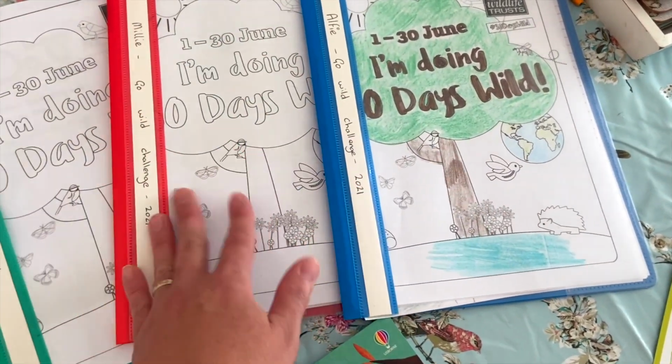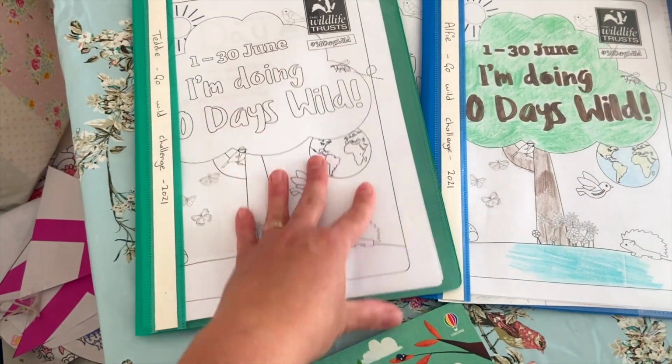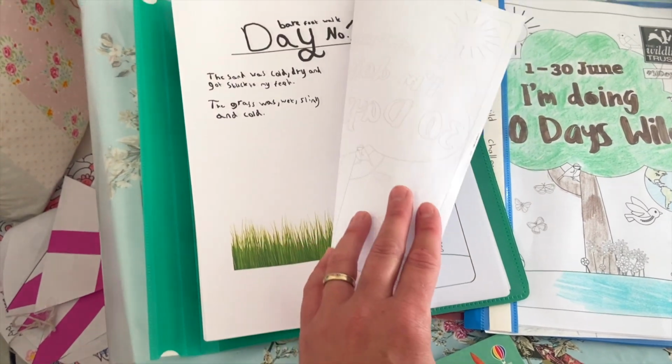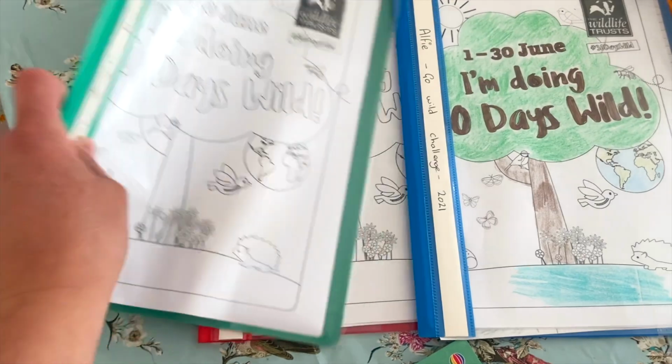So Alfie, Millie and Teddy. Teddy is doing his on his iPad like usual, and then I am printing them off and putting them in here so you can still have a folder to keep it in all together.